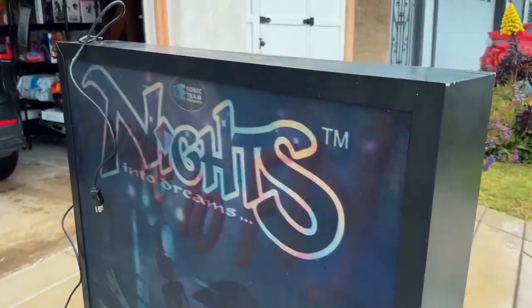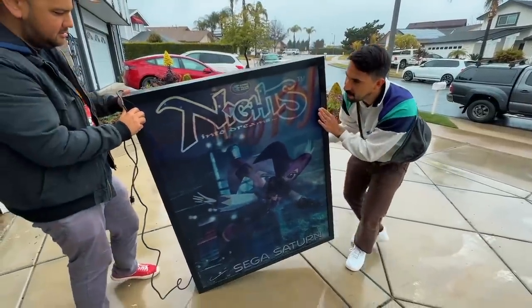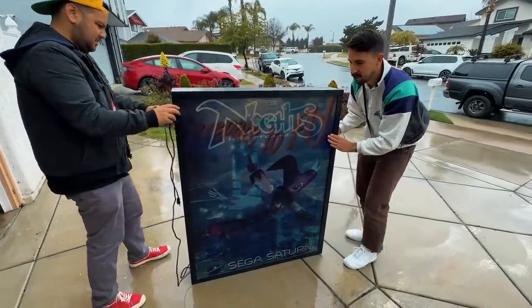I've seen things of that lenticular nature before, but never this one, and they don't have a beautiful turn ratio on it. This was perfect. Wow, dude, so you've had this for a while?